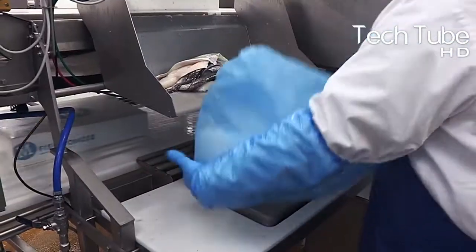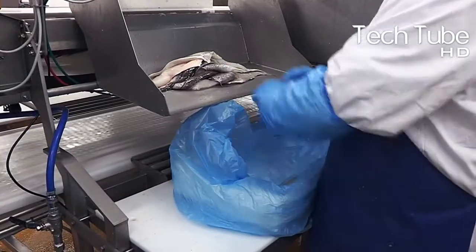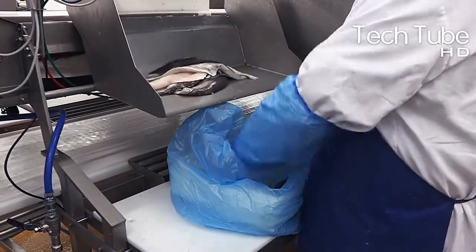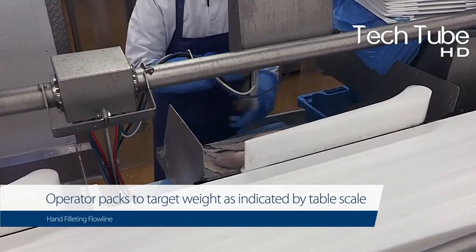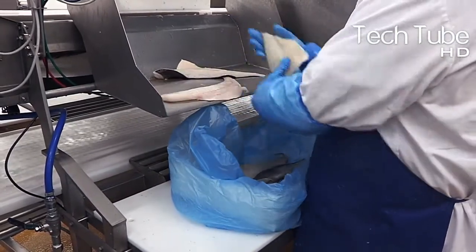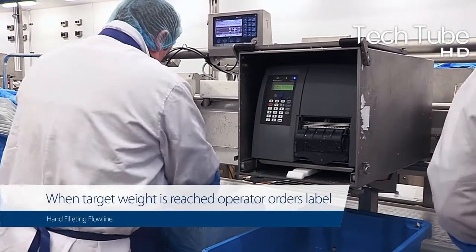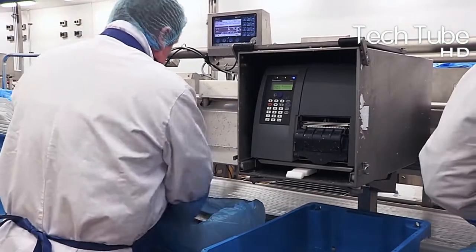Similarly, once the targeted quantity is reached, the worker orders labels for the packages. The packed boxes are lifted by the belt to the takeaway section. Remember the fishmonger next time you go for grocery shopping. As you can see how modern machinery in the fishing industry has made the process so smooth, and most of the workers enjoy what they're doing with greater efficiency and effectiveness, while making it more productive for themselves, and so for the organization they're working for.